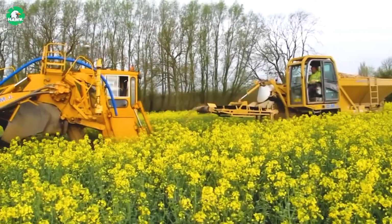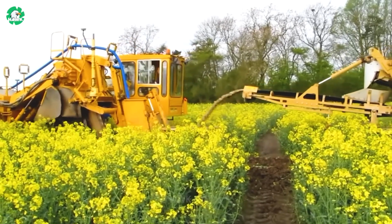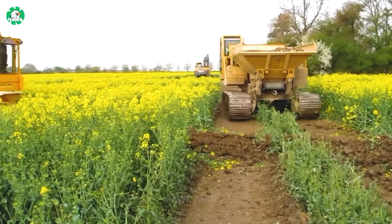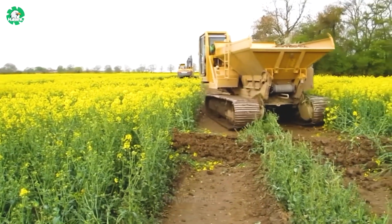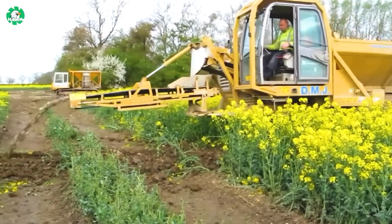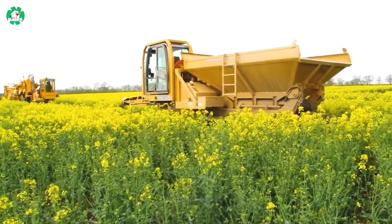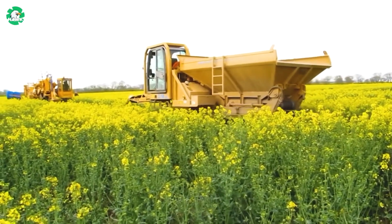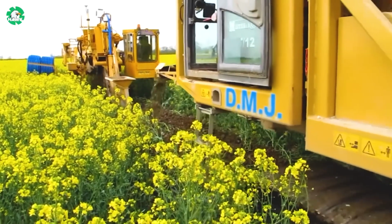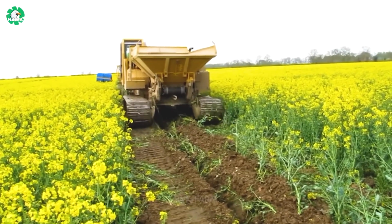Operating in a lush green field of oilseed rape, the A. Mastenbroek 3020 drainage trencher, along with the CT12 gravel cart, is skillfully maneuvered by the DMJ Drainage to install a crucial drainage system. This is an impressive achievement of modern agricultural machinery. The advanced design of the A. Mastenbroek 3020 drainage trencher effortlessly creates precise drainage trenches with accuracy and speed.